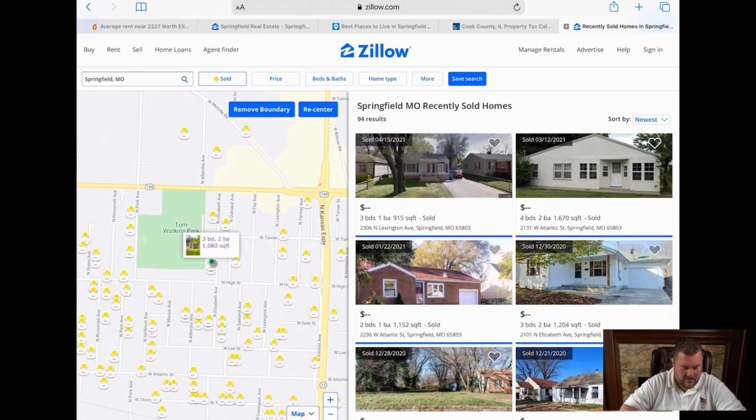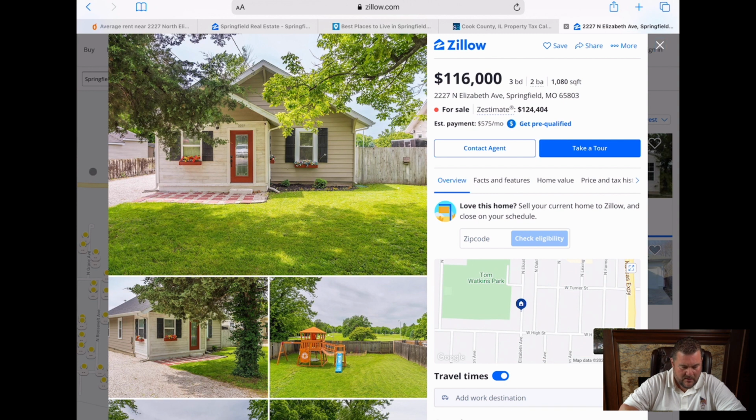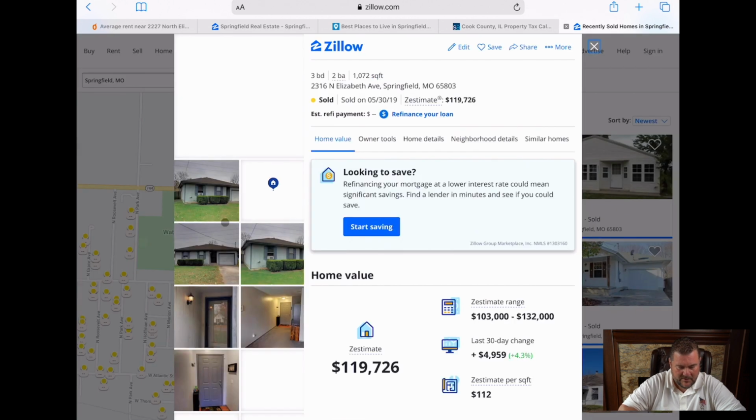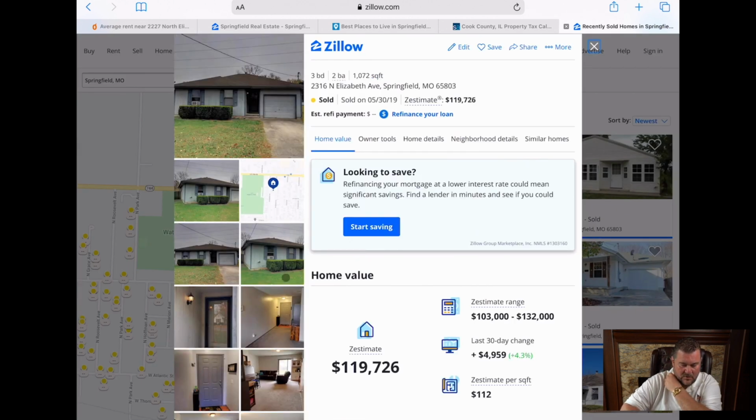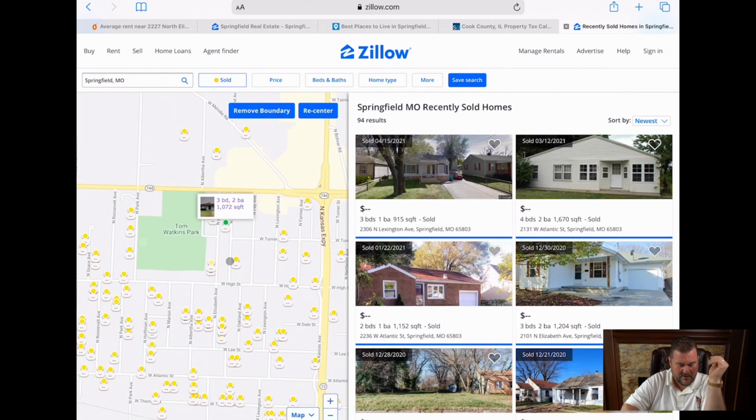I'm not seeing anything here. Let's see what this one sold for. That's the same one, ain't it? Okay, yeah, that's the same one. It sold for 100 grand. Here goes a 2-bedroom down the street, 3-bedroom right down the street. Let's see what this sold for. It said it sold for $70,018, but those of us that are in real estate know that it's a totally different market now than it was then. How long will it stay that way?